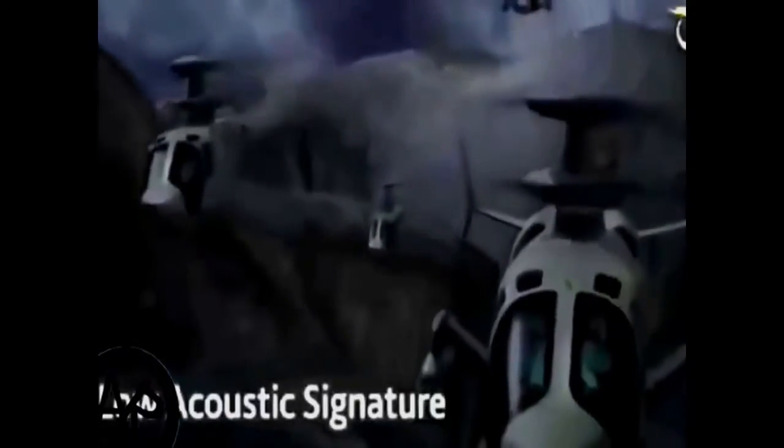Interoperability, decreased vibration and reduced acoustic signature, and multi-mission flexibility. The Sikorsky X2 Light Tactical Helicopter provides the game-changing capabilities our warfighters deserve.